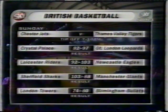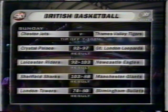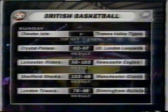If you would end up in a tie situation, obviously, then the position goes to the team that won the 2 out of 3. Right, well, let's take a look at some of the other games that were being played tonight. Chester against Thames Valley, well, that tipped off at 7:30, so we'll update you if we can on what the score is there, or maybe we won't.